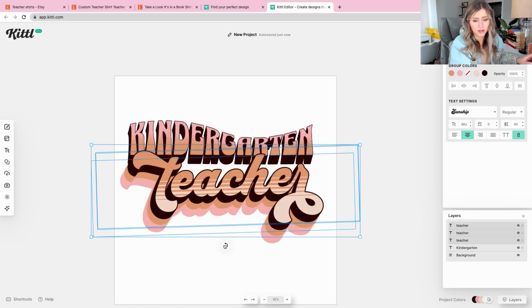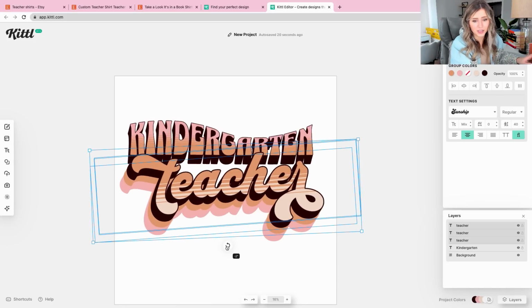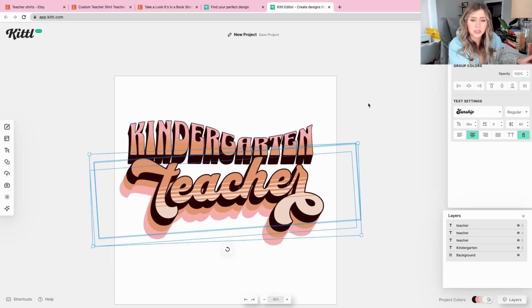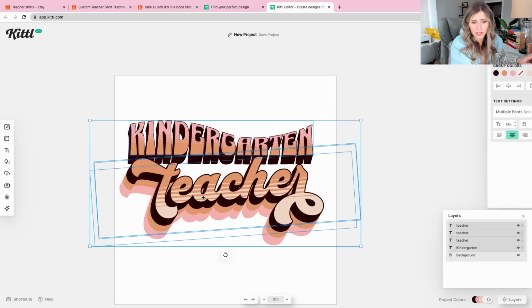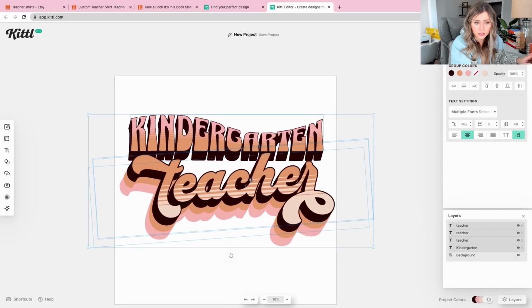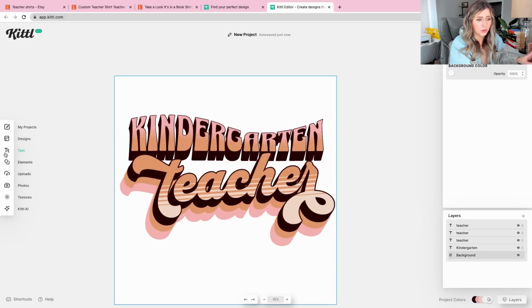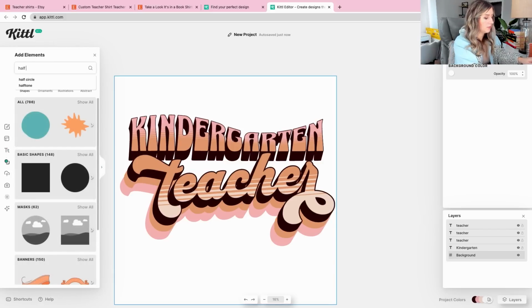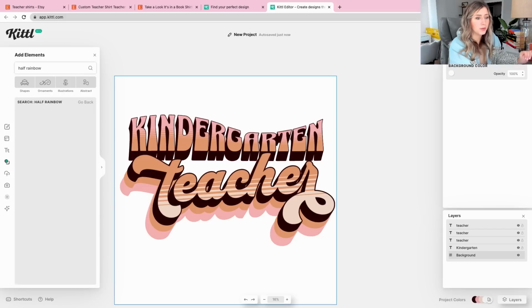So that's great. And I'm just going to tilt this a little bit. This is just right below where the R is and it kind of all bleeds together. I think that would be super cool. And then what I am going to do next is add a rainbow behind this, or a half rainbow. So I'm just going to look for half rainbow.